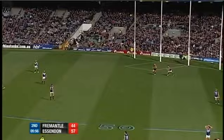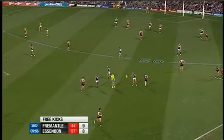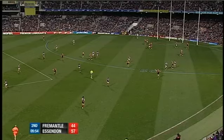Monfries will get the free. Crowd joining in. The emotion of this game is terrific. The Bombers are putting them under a lot of pressure at the moment. They're holding up. This inside 50 is really important. They've had plenty of time to get back and set up a good structure. Hill's gone forward there.